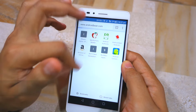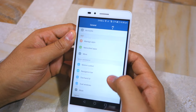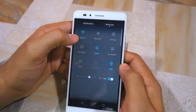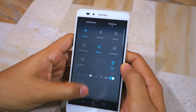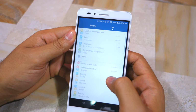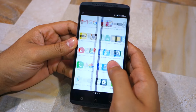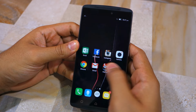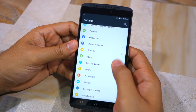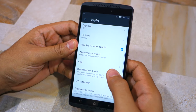On paper, the Honor 5X is the more powerful of the two handsets here. It comes with an octa-core Snapdragon 616 chipset that is clocked at 1.5 GHz, while the K4 Note comes with a slower octa-core MediaTek chipset that is clocked at 1.3 GHz. This should translate into the Honor 5X performing better than the Vibe K4 Note in day-to-day tasks, but that is not the case here. Thanks to Huawei's heavy Emotion UI, navigating around the UI on the Honor 5X can sometimes be a very janky and slow experience.